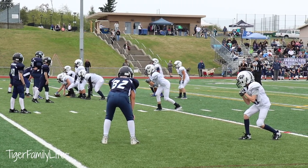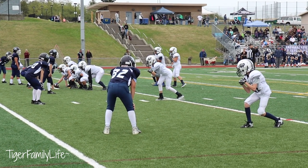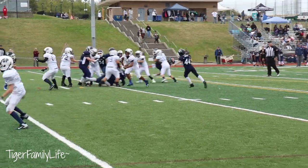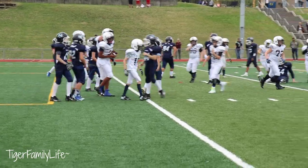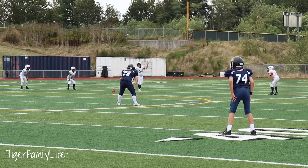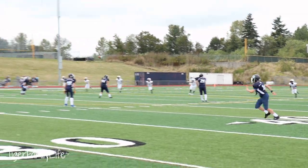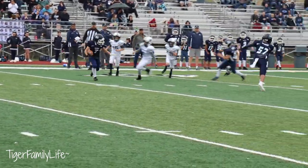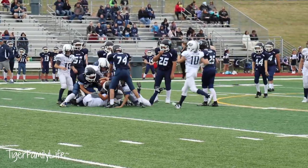Extra point attempt. Snaps, grabs it, quarterback keeps it, and he walks in. It is good. 13-0. Glacier Peak over Sultan. Here we go, kicking off. Hits it. Get him, go get him, go get him. There you go. There you go.